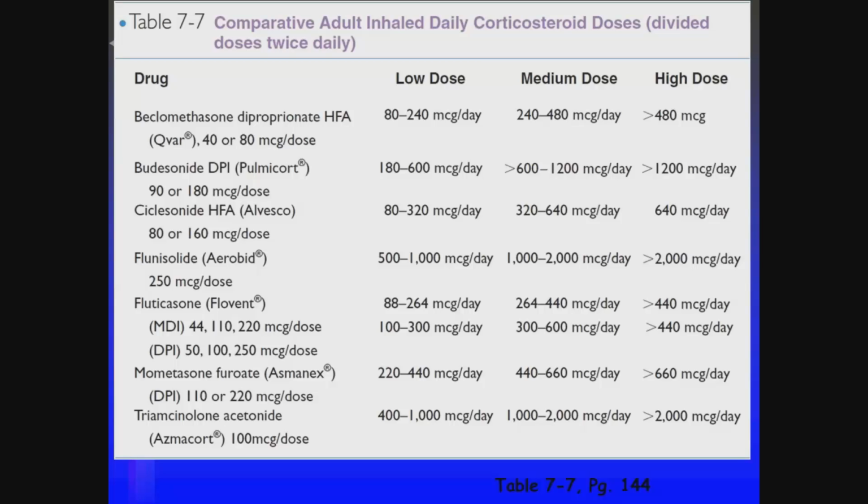So, beclomethasone, budesonide, fluticasone, mometasone, triamcinolone. You should know the trade and generic names for each of them, and notice that all of these drugs have 3 levels: a low dose, medium dose, and a high dose. And if you look at the EPR3 that Jeannie's going through on the asthma, depending upon if we're talking about mild intermittent, mild persistent, moderate persistent, severe persistent, we change the dosages of the steroids as you go up the ladder.